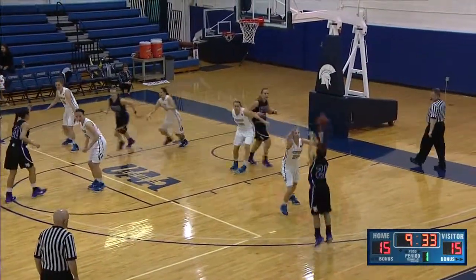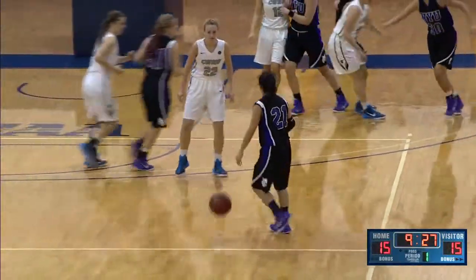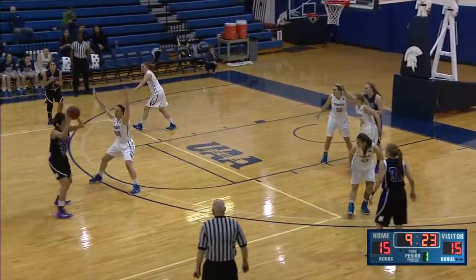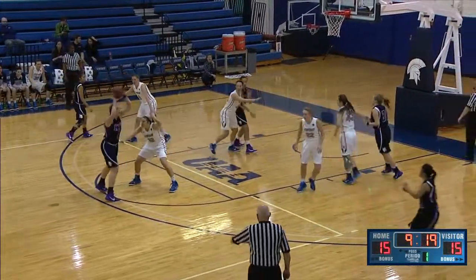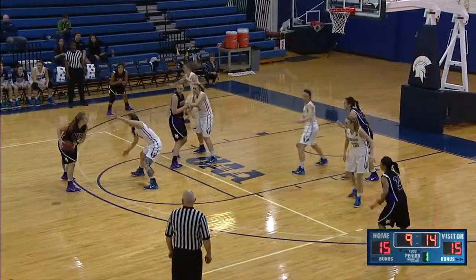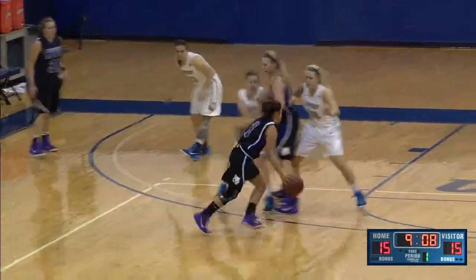NYU has just flat out smoked everybody. Peng with a 3, misses it long. A long rebound, it'll stay with the Violets of NYU. You have to give Peng a little bit of room because she's probably the best creator that New York University has, so she'll probably get some cleaner looks from three-point land. Fortunately, that one didn't go. Well, one of those quick guards that the Case coaching staff talked about, and plus she sees the floor well. She leads the team in assists this year from her point guard spot.